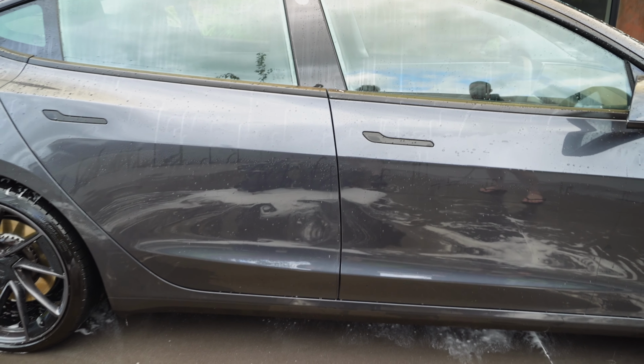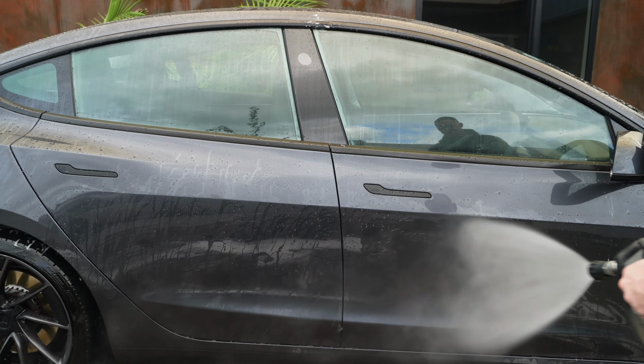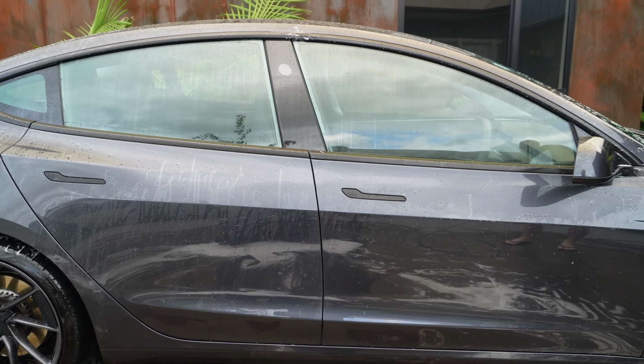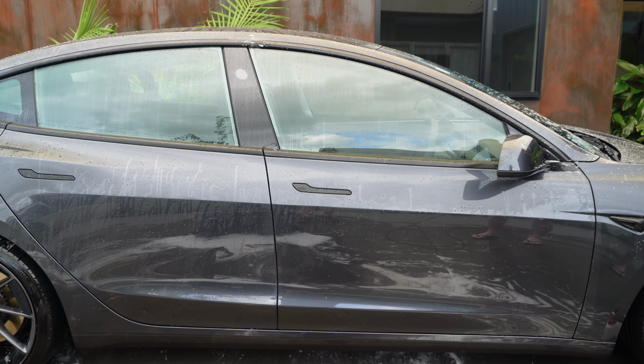I think the Detail Co has done a really good job, but when you look at the speed that both of these disappear from the surface right now, both have performed the objective that we wanted to, which was restoring the properties of the ceramic coating. One just seems to be doing it a little bit quicker and a little bit better, but I don't think you could go wrong with either of these sets from either Detail Co or Labo Cosmetica.